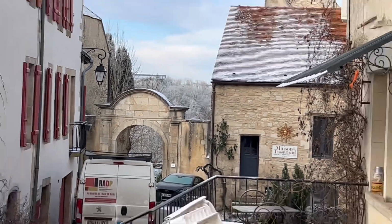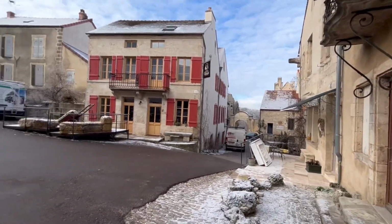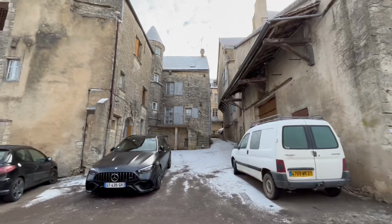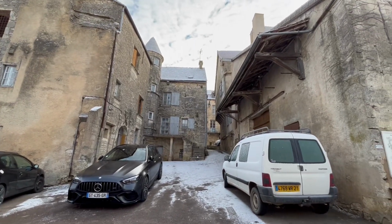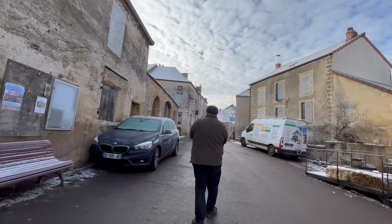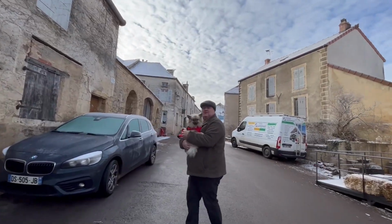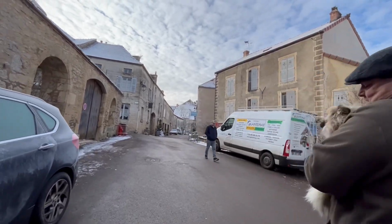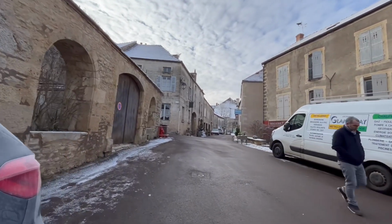Very pretty. It's so cold. We're having to take turns carrying the baby. We don't want her to get frostbite. And she is shivering a little even with her coat on.